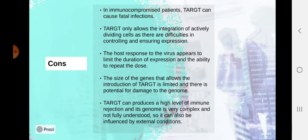TARGT can produce a high level of immune rejection, and its genome is very complex and not fully understood, so it can also be influenced by the external conditions.